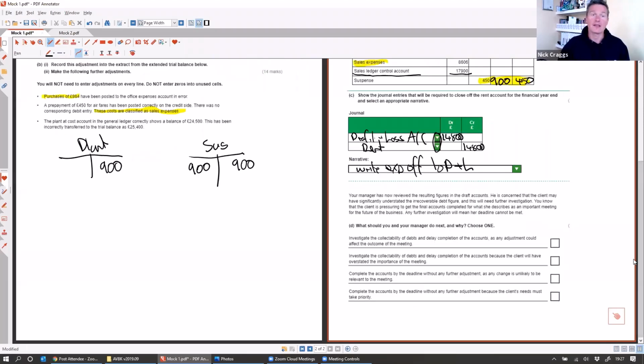Well, let's start from the bottom up for a very good reason. Complete the accounts by the deadline without any further adjustment because the client's need must take priority. No. You are obviously working for the client, don't get me wrong, you're not working for the taxman. However, you have to operate within the law. You cannot, under the concept of prudence, disregard overstating your sales ledger control. So that's clearly bonkers. You do not do that. You've got to operate within the law.